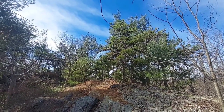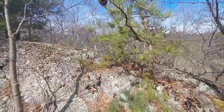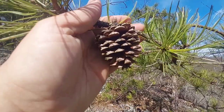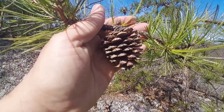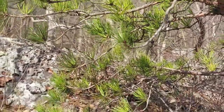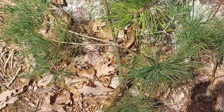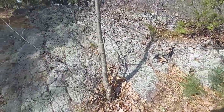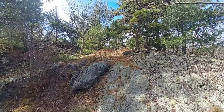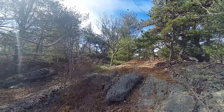And plenty of evergreens growing on this ridge, including pitch pine and white pine, and a little bit of hemlock. There's a pitch pine cone. Got little prickles on the end of the cone scales. See those right there? It's like a little barb or a thorn. And needles that come in bunches of three, and a white pine sapling underneath it. We're near the northern edge of the range of Virginia pine and the southern edge of the range of red pine, so we'll be on the lookout for those if they're here. Meanwhile, we're getting near the top.